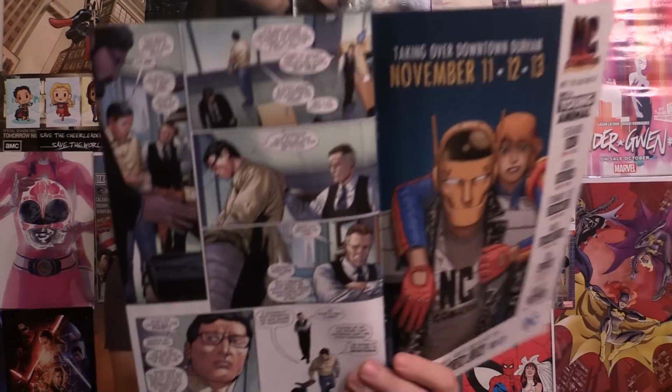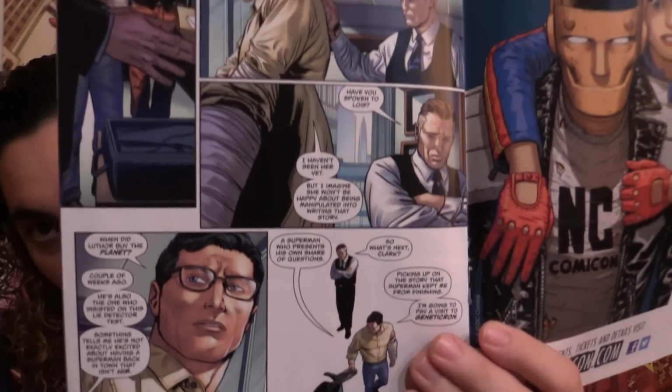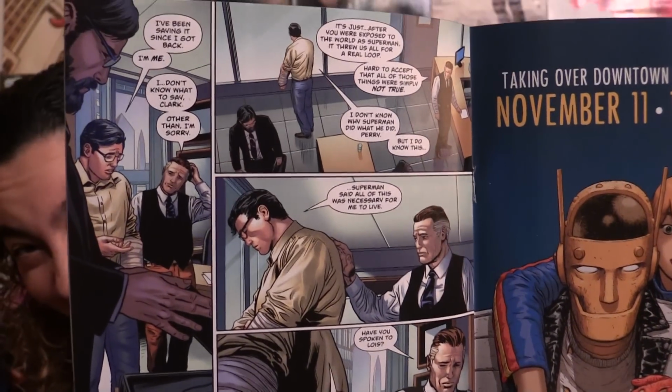Alright, so we're moving on to number 12, which is Action Comics, issue 963. Still a slow book. Still a pretty slow book. Artwork, I really like the coloring. There's times where I think facial expression could be better. It looks a little blocky at times and stiff. But I do like the art, definitely the coloring the most here. And the artwork is not bad.